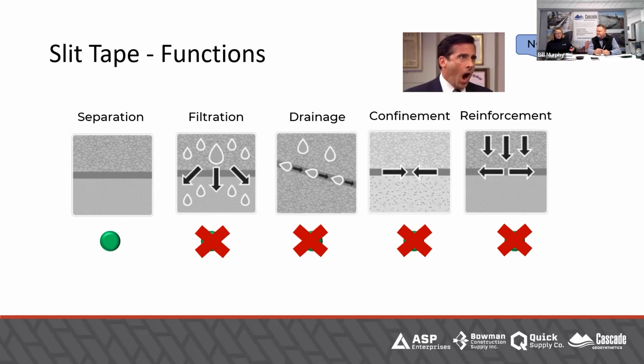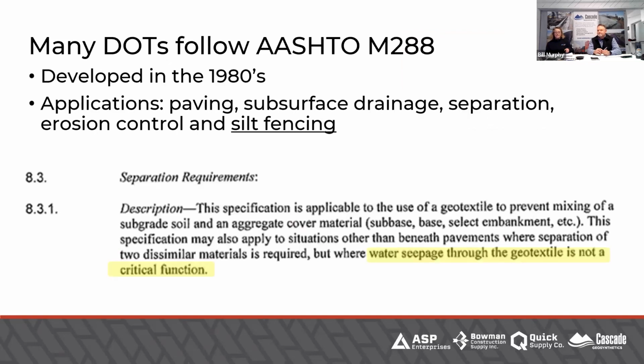So we're pretty convinced that slip tape has a place in industry. We like it for silt fencing, pretty good driveway fabric for non-critical separation applications, but we're really not looking to use slip tape where water seepage is important. It's also called slit film. You'll hear that term. Correct.